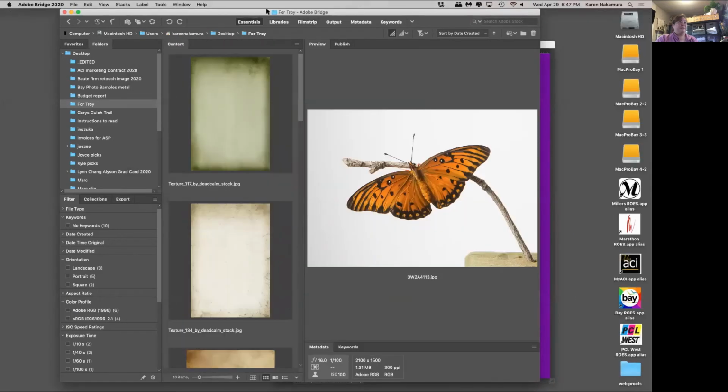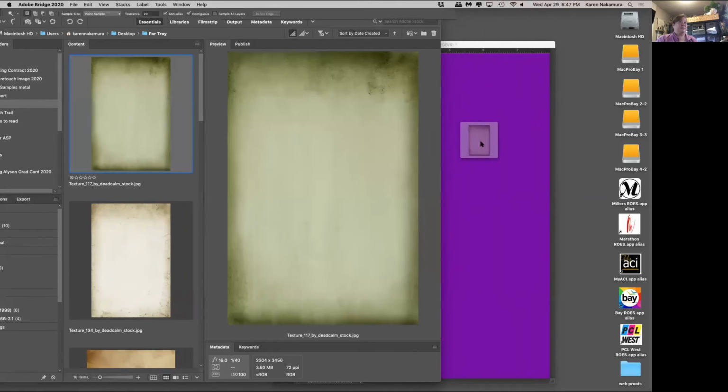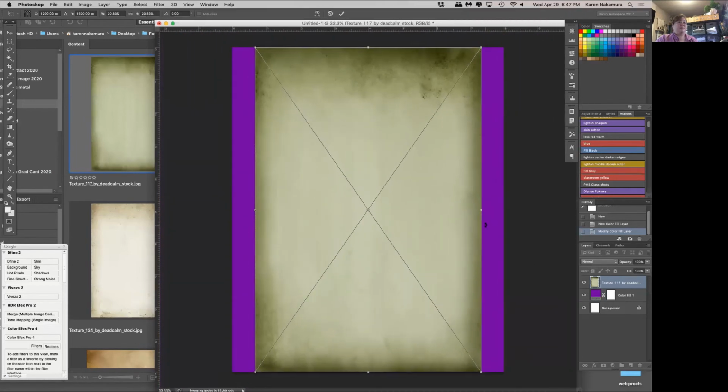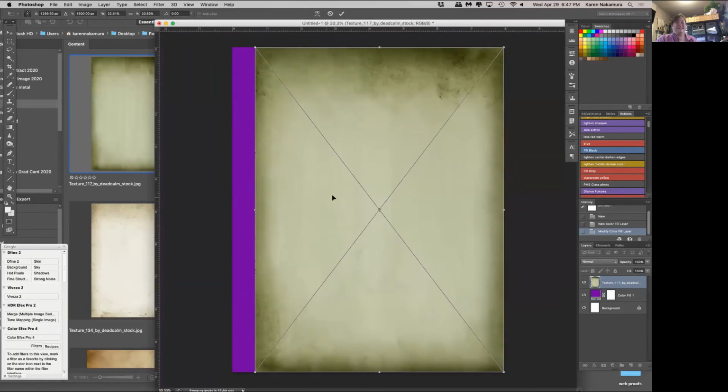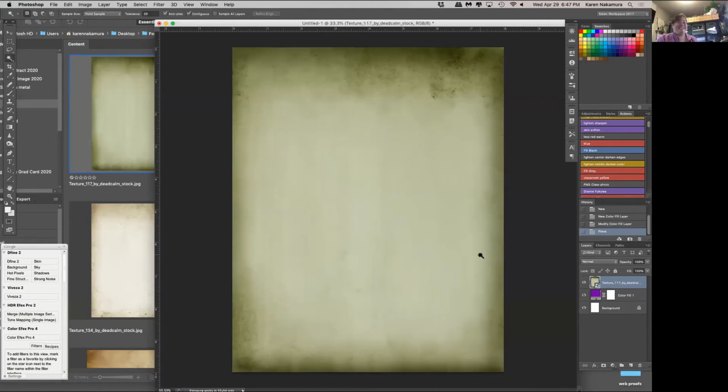So for my backgrounds, I always use textures. Are people working with me? I don't know. I can't see what they're doing. I'm going to guess that everybody's watching you, and they're going to go back and do this later because you're moving really fast. I'm trying to give you all the stuff that I do. No, this is great.